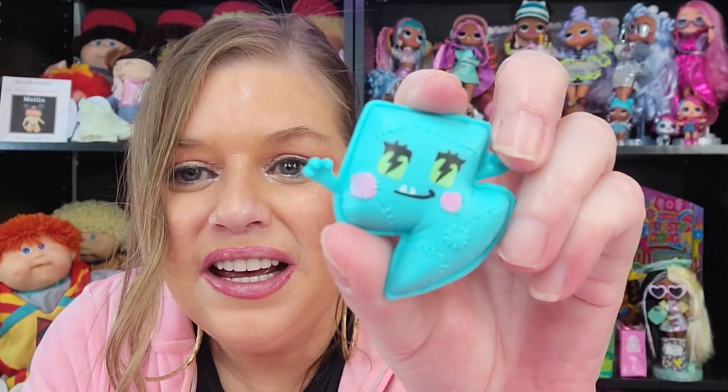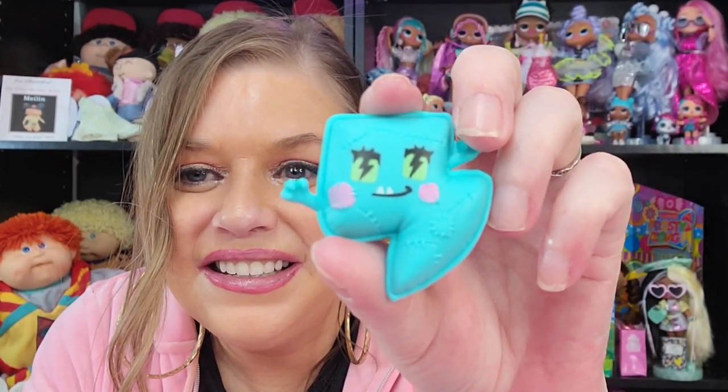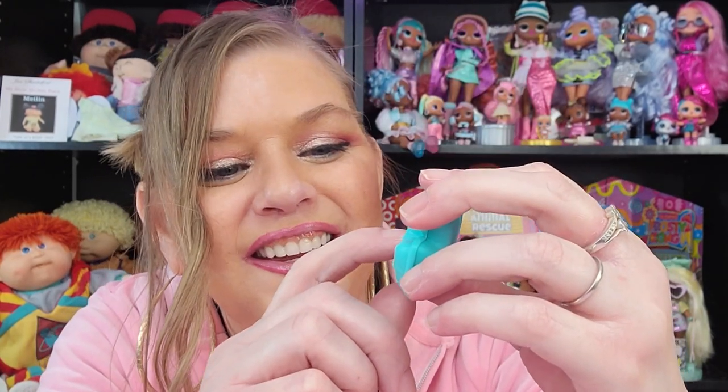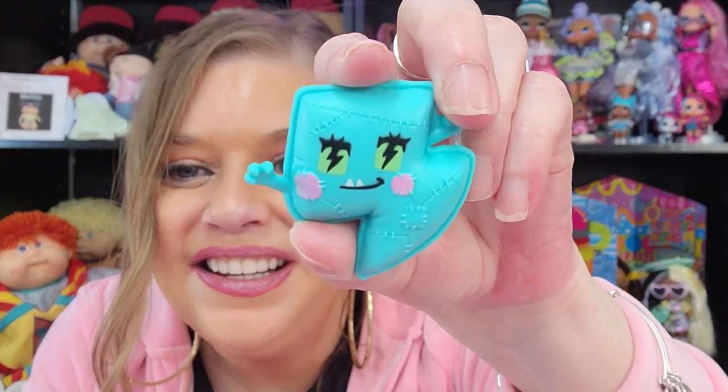Okay. So she has this little lightning bolt pillow, which is so cute. He's got a little face. How sweet is that? So cute. Oh, I love it. Look at the little teeth. Little monster pillow. So cute.